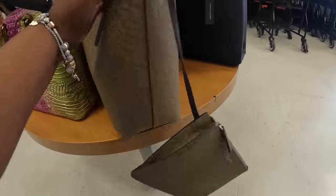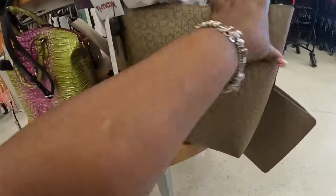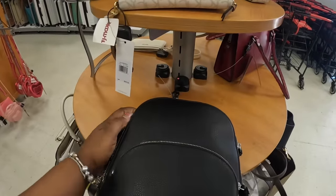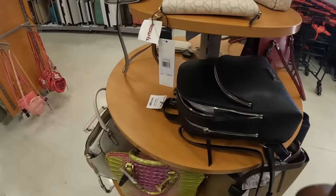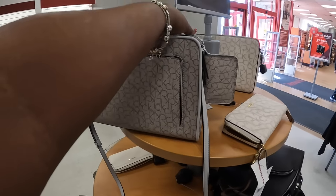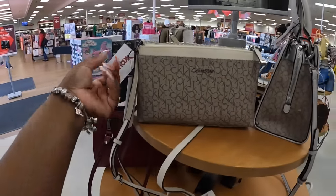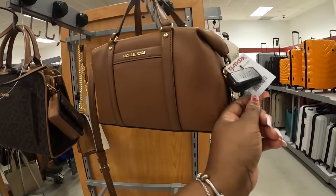Calvin Klein. And that is 70. Calvin Klein backpack. That is 70. I have the little alarm on it, so it's not gonna stand up. And then it's Calvin Klein. We've seen this one a few times, but it has a cute little pack, and that is 70. That one is 40. And then right here they have this beautiful Michael Kors. This is 100.